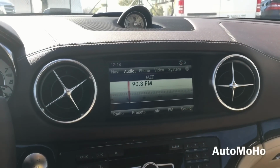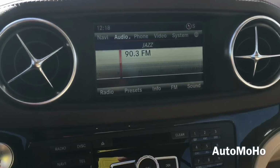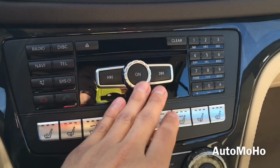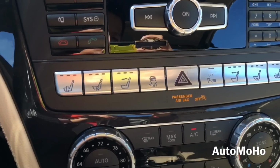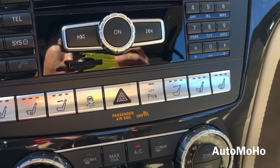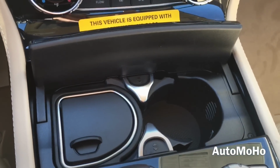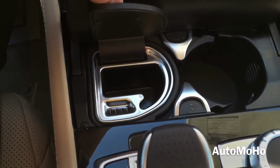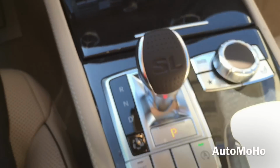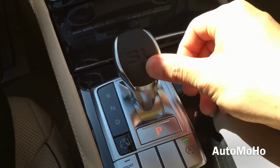Now looking at the center stack, you see the dual circular air vents separated by the large multimedia screen. Now at the bottom you have the multimedia controls, different sources, volume control, and the telephone keypad. And here you have the heated and ventilated seat, traction on and off, emergency hazard light, parking sensor on and off, and there's your full climate control. Here you have the cup holder, ashtray, beautiful wood trimmed.